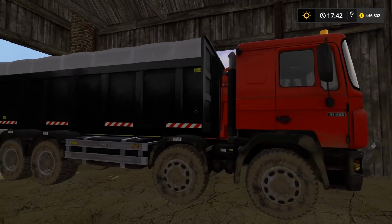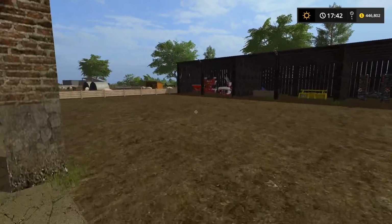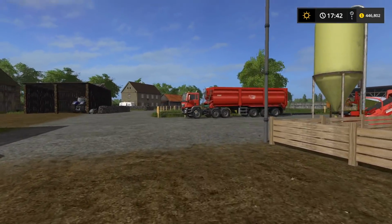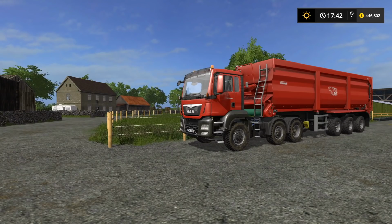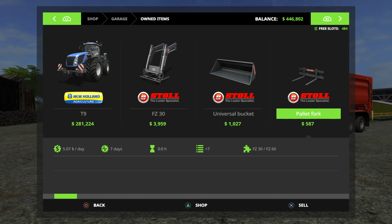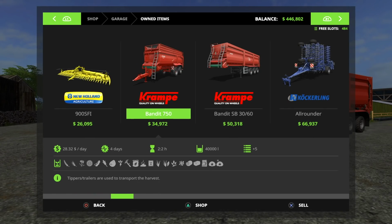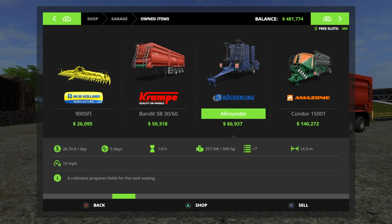Should we keep this? I don't know if we should keep that or not. I'm kind of still on the fence about keeping it or selling it. Thought about maybe trying to get rid of this truck and buying some more stuff like that. Let's take a look. Let's go to our garage first and foremost, and let's find the things that we know we don't need. So this Crampy right here, I know we don't need that.